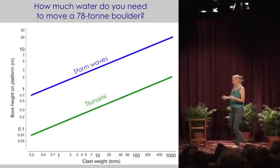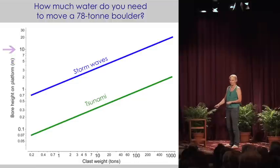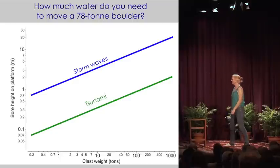And so let me walk you through this graph very quickly here. It's just an XY plot, although we've got a logarithmic scale, right? So off the scale here would be 0.01, then 0.1, 1, 10. So we're getting very big very quickly. Same here on the x-axis: 1, 10, 100, 1,000. The weight of clast in tons here versus the bore height on the platform. That is the thickness of water that you would need moving across the platform in order to move these rocks.